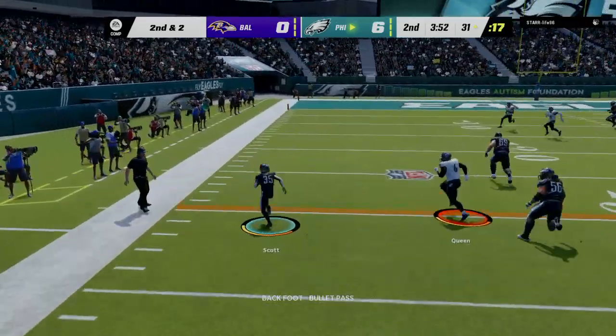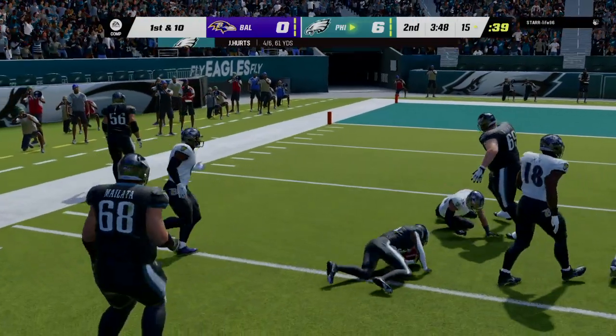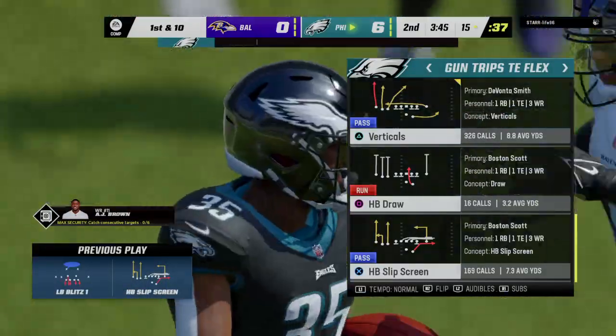Throw left side complete. That's Scott. Oh, he's got a little daylight. And he'll be marked down right at the 15-yard line.